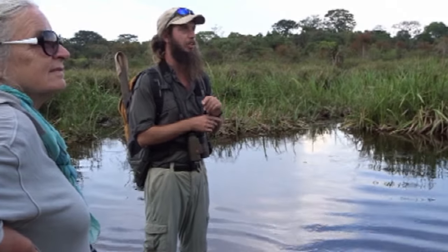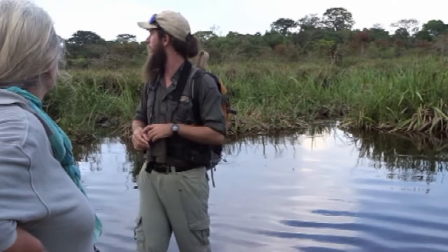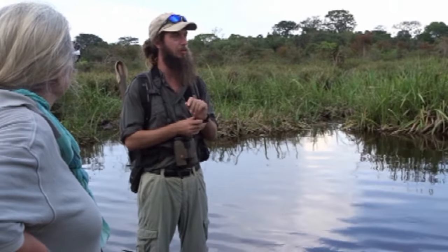And in a straight line, it is about 1.2 kilometers, so 1,200 meters. Should take us about 1.5 hours, if that gives you any indication of the speed we'll be traveling.